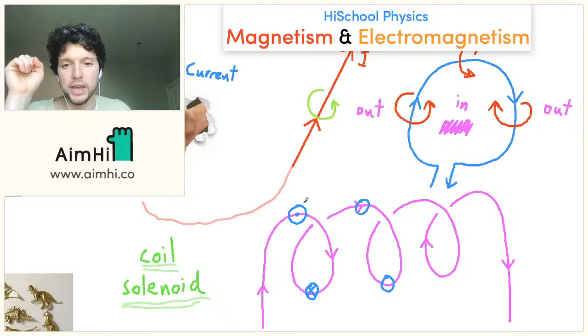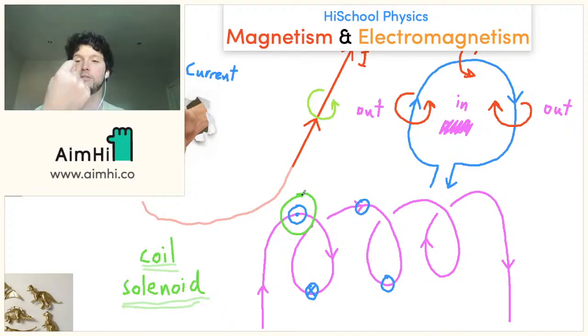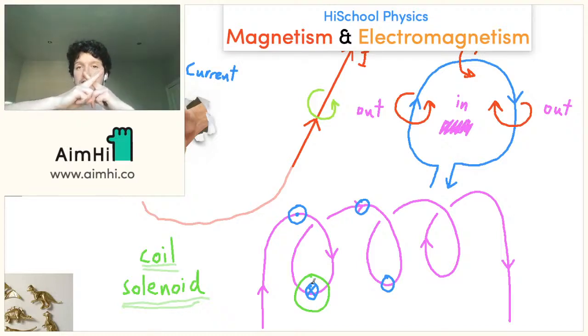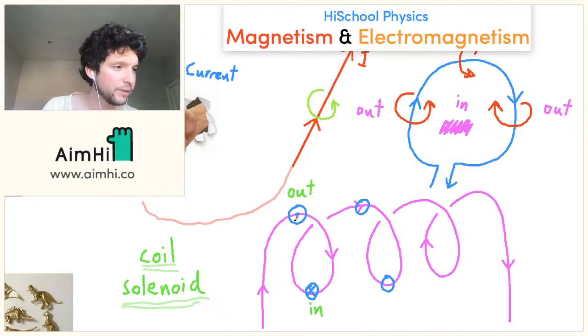So let's look at this one here. If an arrow is firing towards you, then what you see firing towards you is the point in the middle of the arrow and then a circle of the arrowhead. Whereas if the arrow is flying away from you, then you look at the arrow and you see the crossed tail feathers as it flies away from you. So this means going into the page, because that's the crossed tail feathers flying away from you, and this is coming out of the page because that's the point of the arrow flying towards you.